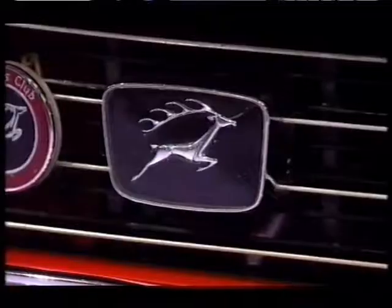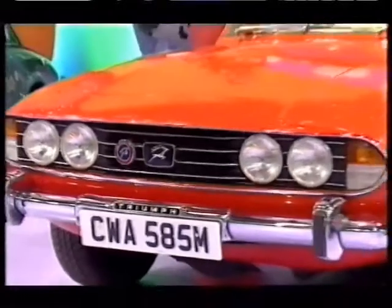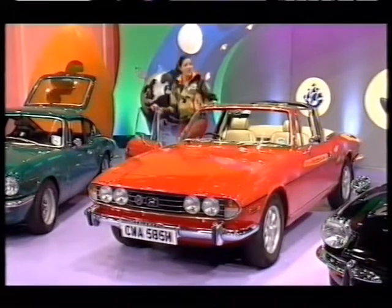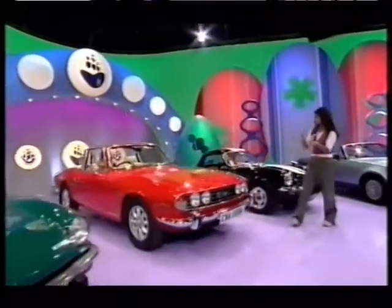It's a beautiful luxury grand touring car, a 1970s Triumph Stag, and it had a starring role in the Queen's Golden Jubilee Parade this year, and it is very comfortable. In fact, I'm going to get in it because I think it's very me. Yeah, it is very you. Not only your trousers, but it's looking very good.